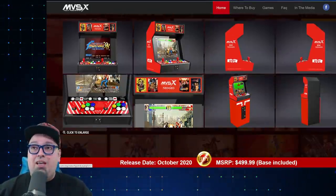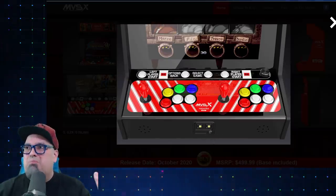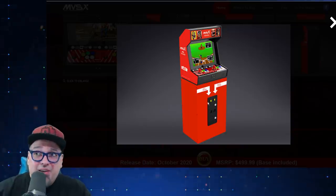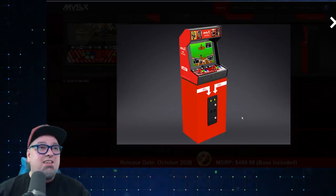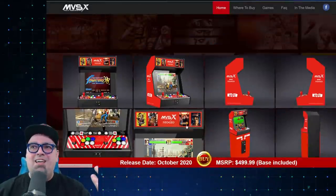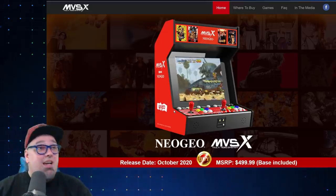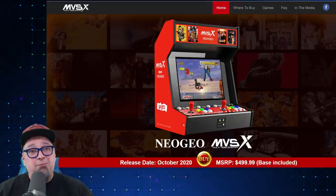Let me know what you think. I'm curious about a lot of things. What's up with this weird coin door? What's up with the coin door on the panel there? Is it real? Does it do anything? Probably not. It's just a sticker, I bet. But let me know what you guys think. Should I buy? I know you guys would say, yeah, just get one so we can find out from you. But it's $500, man. I'll have to wait and see.